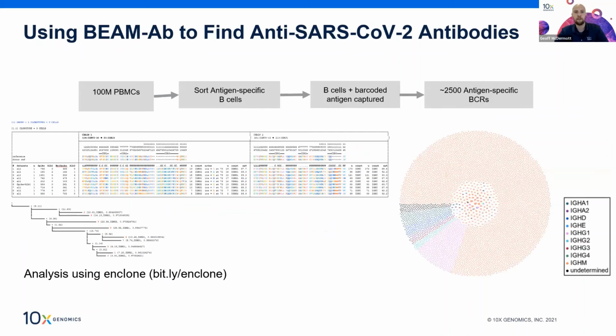As an example, we used BEAM antibody at the start of this year to search for SARS-CoV-2 neutralizing antibodies in the blood of patients infected with COVID. As you can see, we started with PBMCs, exposed them to 5 different SARS-CoV-2 antigens. They had all been barcoded separately. Then we sorted for antigen-bound B cells and then ran them through the Chromium instrument.